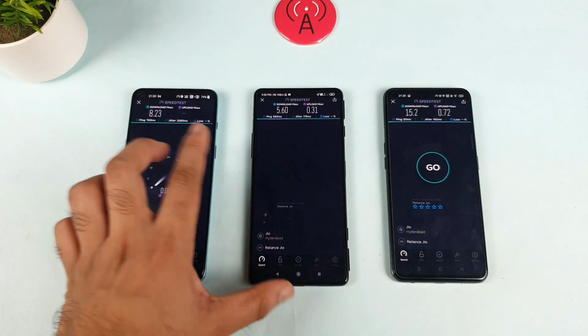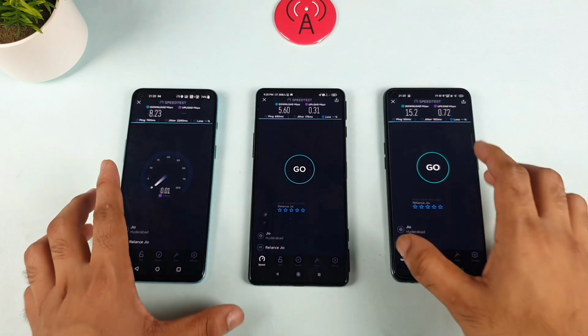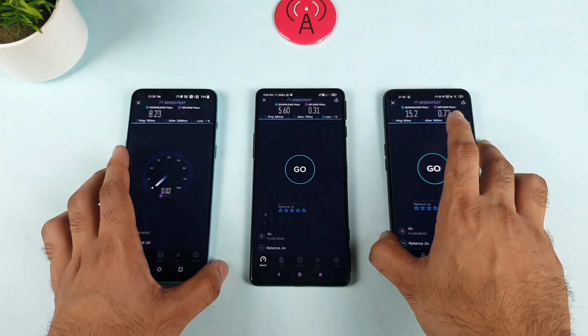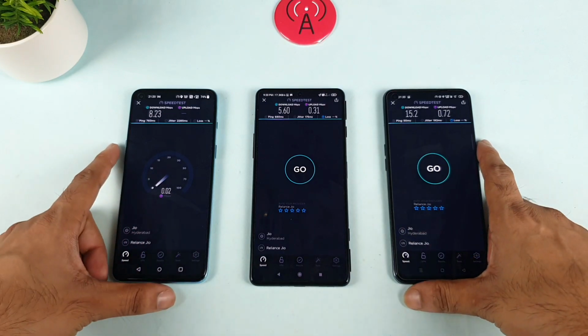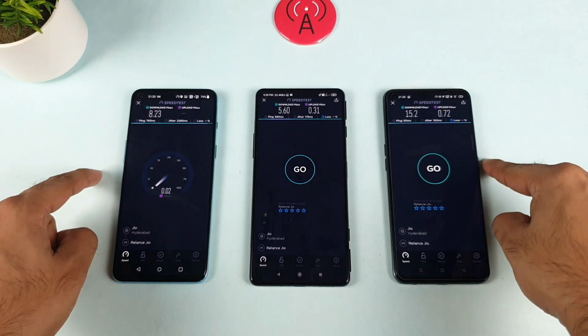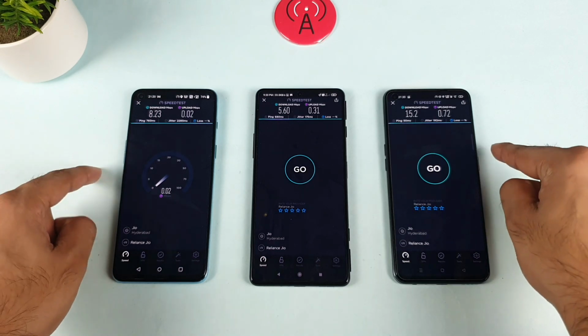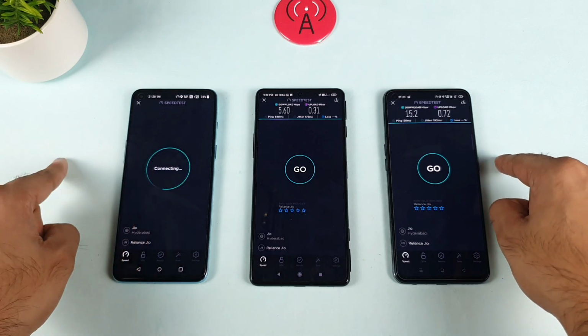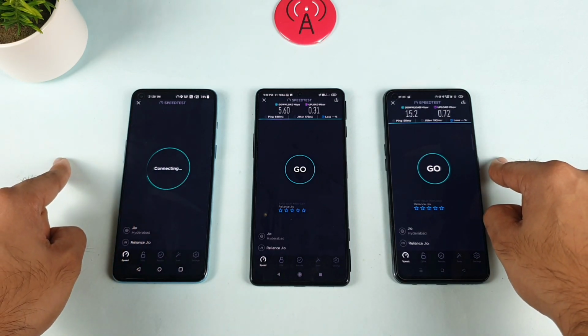So now we did all this testing at the same time. Now let's do the individual test. The individual test is also the main thing which will definitely show you the result. That's the final individual test which I'm going to do. So once this finishes, yes. Let's start with this one first. Let's see how much speed the OnePlus Nord 2 can actually get.